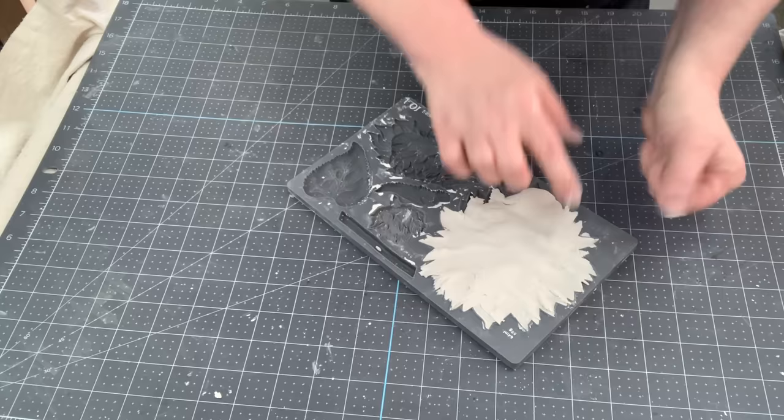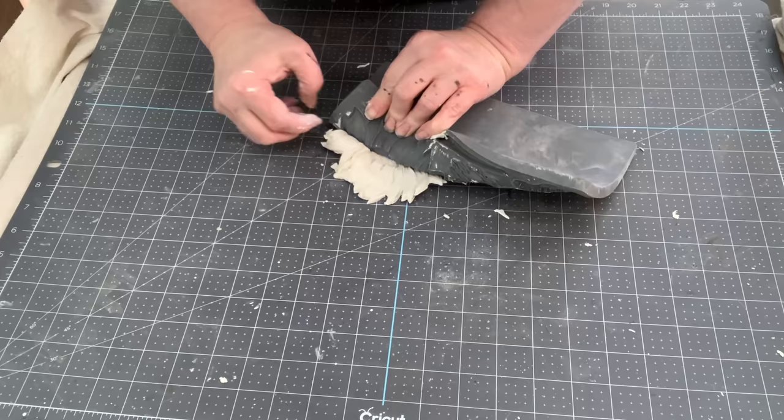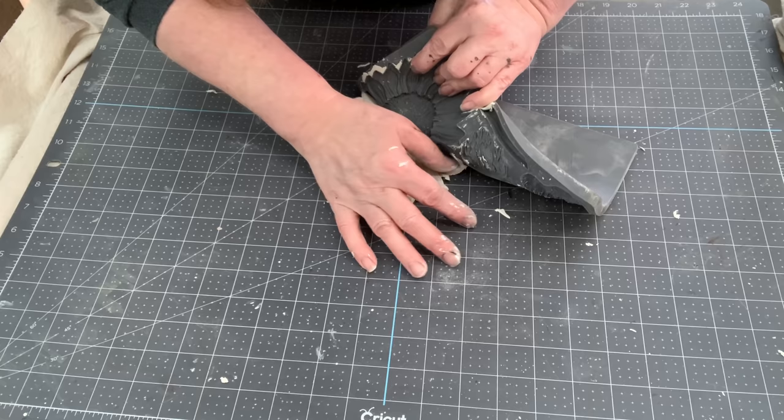And actually, good thing it's not completely clean, because I actually forgot to dust it first. You should always dust your molds first with a little bit of cornstarch to help the release, but God helped me on my side, because when I went to release it, I was able to get it out.